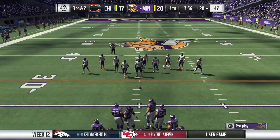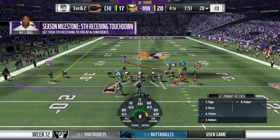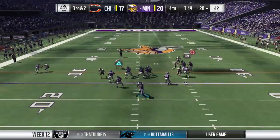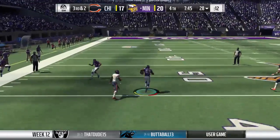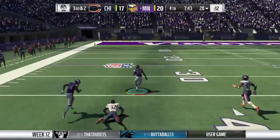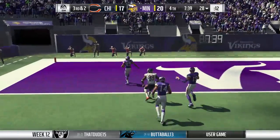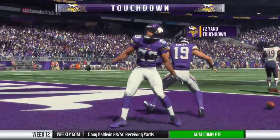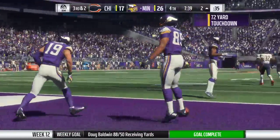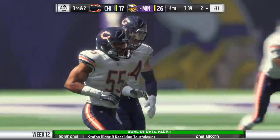The Vikings on third down, 2 for 5 to this point. Here it's 3rd and 2. He'll look to throw. He finds his man, Baldwin. Doug Baldwin, the 20, 10, touchdown, Vikings. Doug Baldwin, his 4th touchdown on the year. And the Vikings are going to add on to their lead.